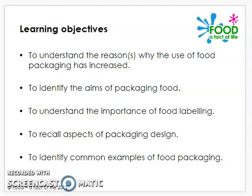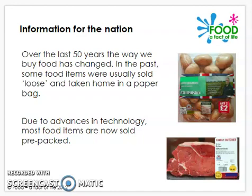So, we're going to talk about the reasons why food has packaging and why that has increased, look at the goals of packaging food, understand a little bit about food labeling, and then look at some common examples of food packaging.